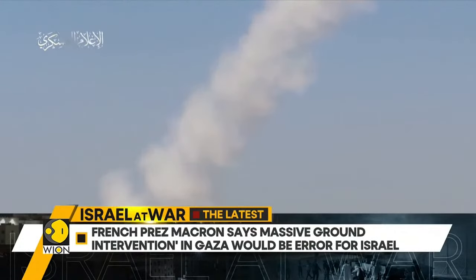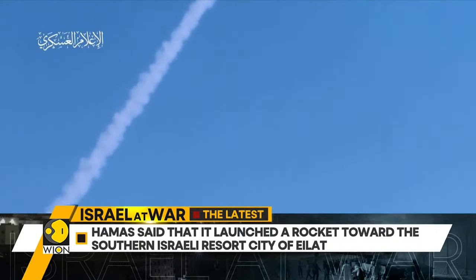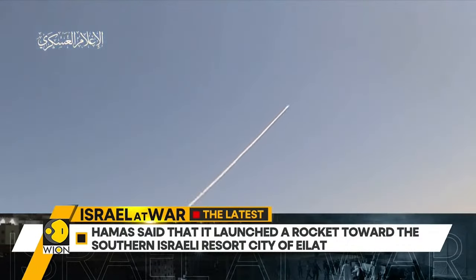This comes as Hamas said that it launched a rocket on Wednesday towards the southern Israeli resort city of Eilat, some 220 kilometers from the Gaza Strip. The Israeli military said there had been an impact in an outlying area. There was no immediate word of any casualties in what appeared to be the longest range Palestinian attack of the Gaza war since the 7th of October.